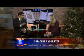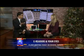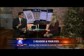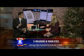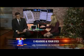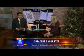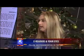Wow. Okay, so these readers, they look like a matte finish almost, right? And it looks like paper. So those are fine for your eyes? Well, we're going to get to those. There are a few different types of e-readers. What you're talking about is the e-ink technology, like the Nook here or the original Kindles. Those are more similar to paper. There are other types that are more like tablet computers that use LCD screens, and those emit a very bright light.